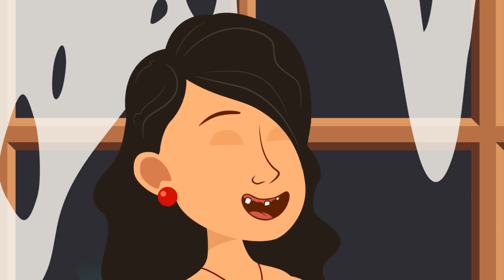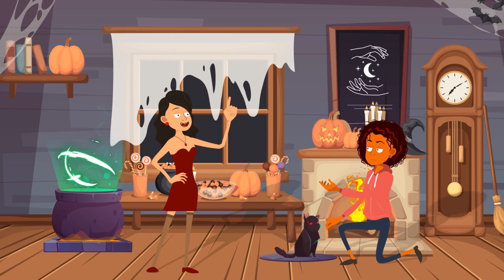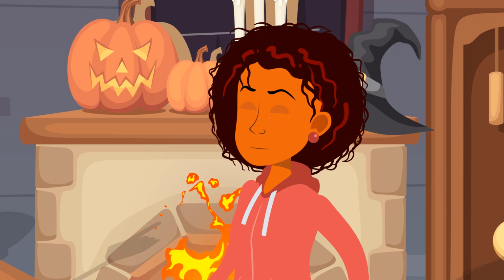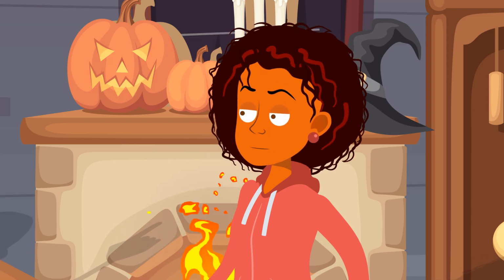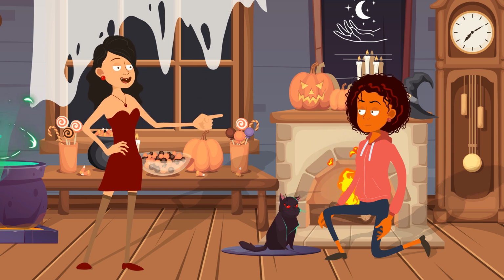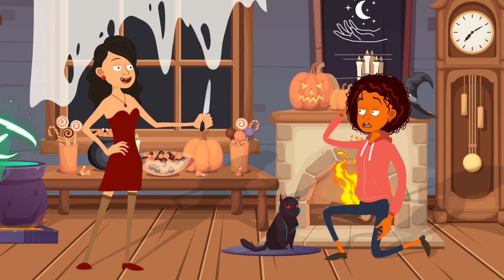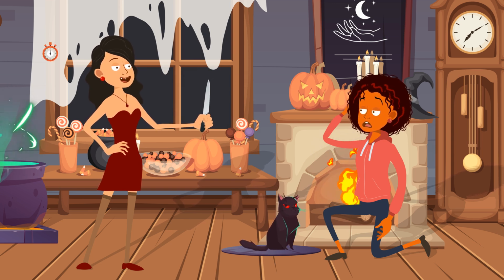"If you manage to solve it, I'll let you go. Look, I have 2 apples. I want to cut them so all 3 of us, me, you, and the cat, get the same portion. But my magical knife can only make 1 cut." How can Esme solve this problem?